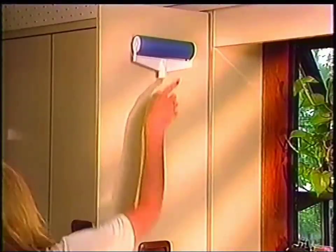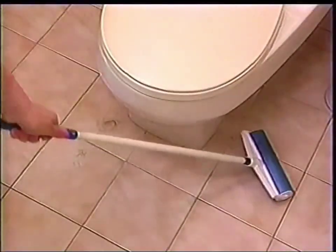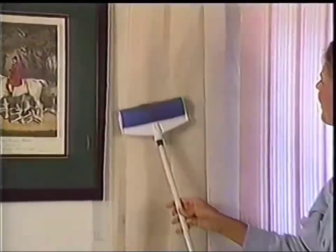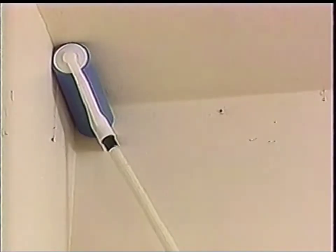Made of space-age adhesive, it's sticky to the touch when dry, super slick when wet. Use it over and over again, up to 1,000 times. Amazing! Its easy grip extension handle stretches to reach dust on drapes, cobwebs from ceiling corners.